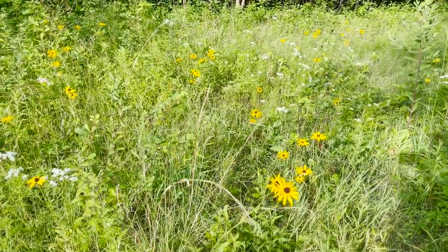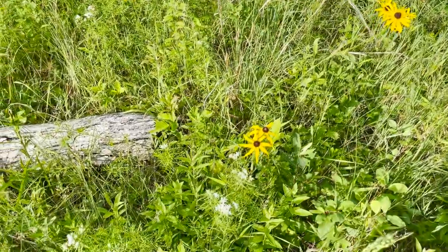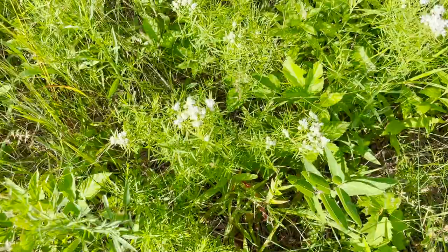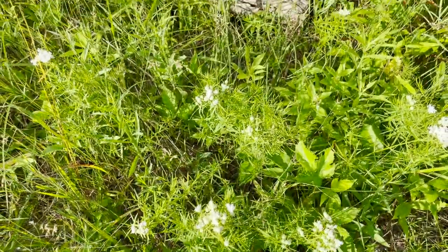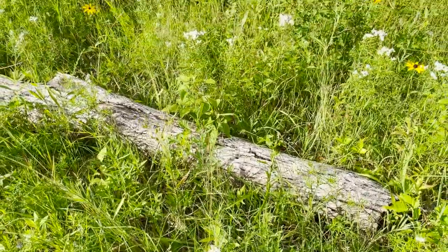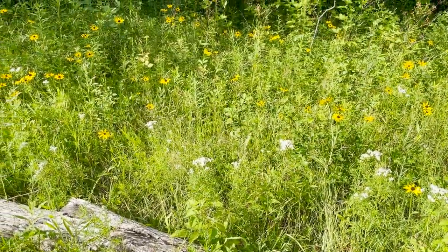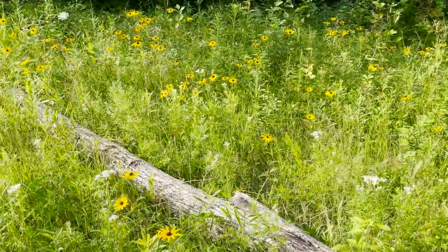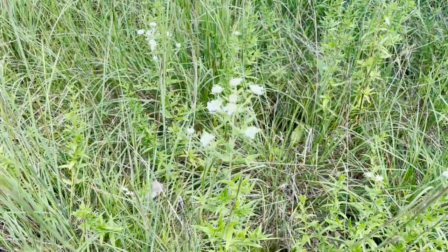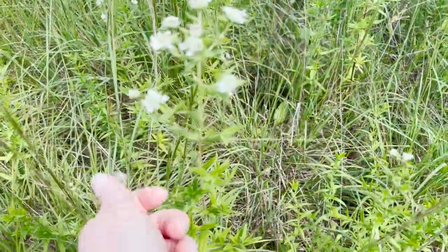As far as identification goes, both plants get about 2 to 4 feet tall, usually topping out around 3 feet. And they have branched stems that make them look bushy. Even though it is an herbaceous plant and dies back to the ground every year, it is not woody. They have square stems and opposite leaves, very characteristic of things in the mint family.